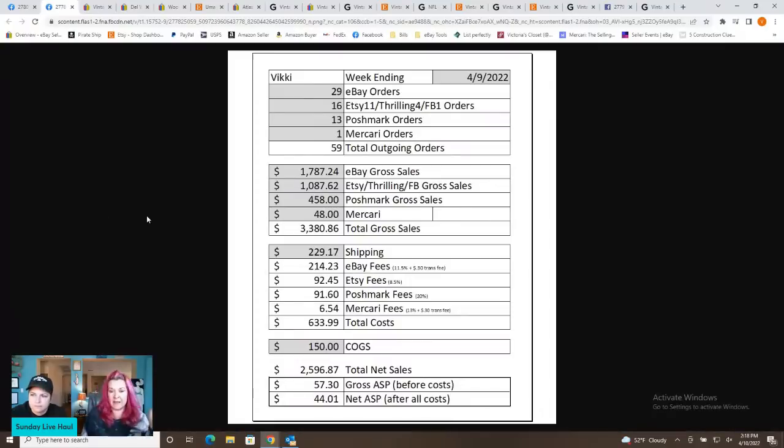$2,500 and up net is $10,000 net a month, which is good. I'm cool with that. So my gross average sale price, $57 and change, and my net average sale price is $44. As you can see, my cost of goods is relatively low. It always is. Unlike Katy, I don't pay up for stuff as much because I am cheap.